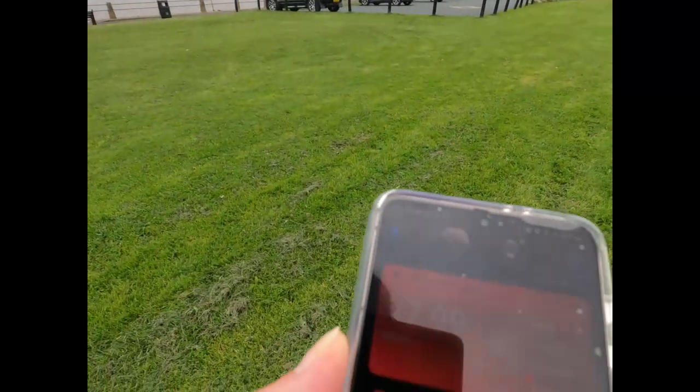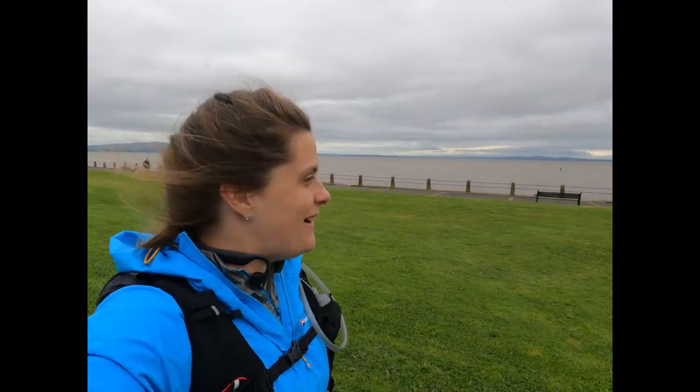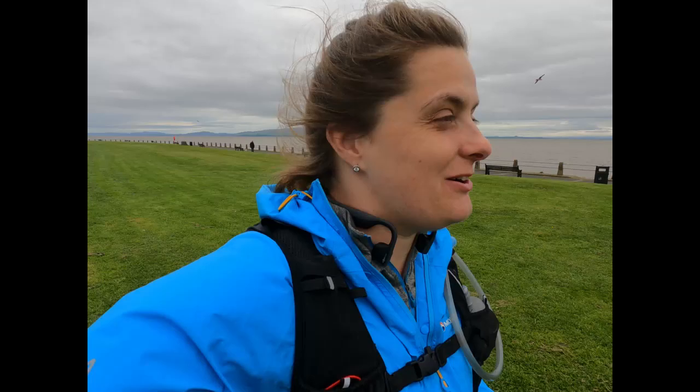So the miles has just come up on my phone. Look at this. 17.99. Why did I not check my watch and just carry on going until it went to 18? I've probably walked over 18 anyway, going to that Dodgems thing, because I stopped my watch before I went. So yeah, there we have it.